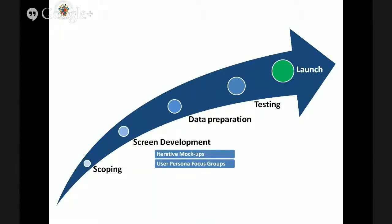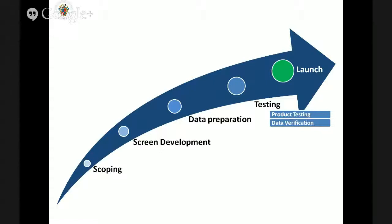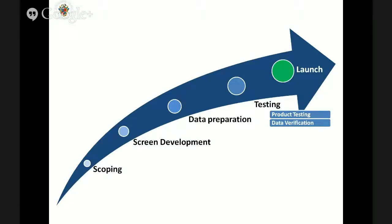We then went through an iterative design process with Socrata. Once we felt it was at a good point, we brought people in that represented our user persona groups and asked for feedback on how to further improve the tool. Once the screens were finalized, we defined what data sets we needed to support the module. The next phase for testing, the one we are in the final stages of, is our data verification step. Here, we are verifying that the data sets, calculations, and visualizations are all accurate. After this stage is done, we will launch.